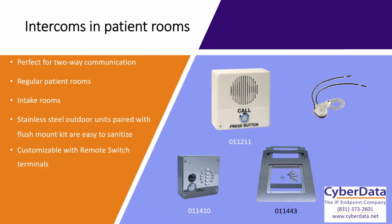So for intercoms in patient rooms, I wanted to do a little bit of an aside and talk about a cool custom modification that we made for one of our emergency intercoms that we did specifically for a hospice care location. They were mounting these intercoms up above a patient's bed. We all kind of know those beds that they sit in where they're adjustable and they've got those big rails on their side. They're honestly kind of cool beds.